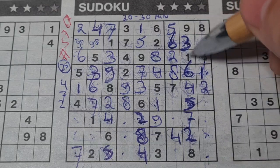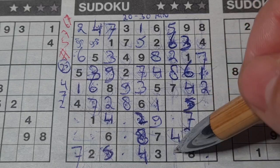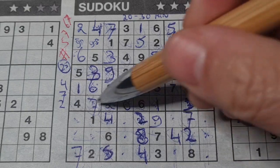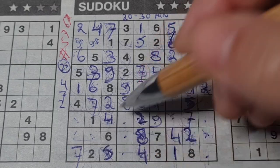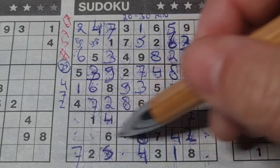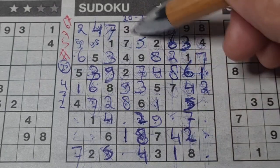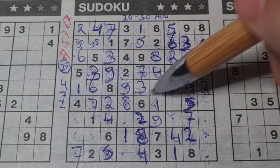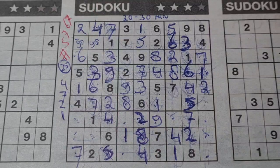1 in the last column, 1 in the column next. So that column, the only 2 places left for the 1 should be here or there. We see 1 in this row, no 1 there. 1 should be there. 1 in the last row, 1 in that row. So the row between, the only place left for the 1 should be there. And all the 1s are used. I can see digit number 4, number 1.